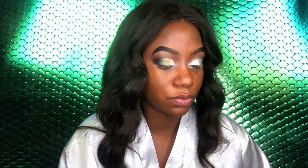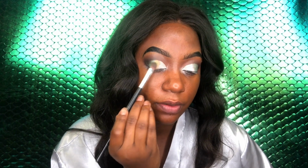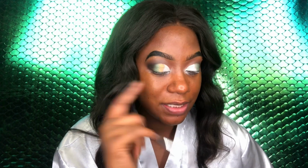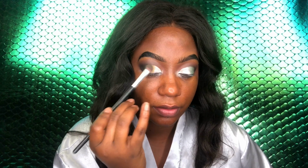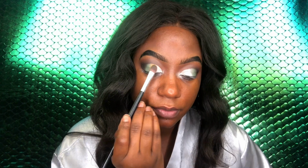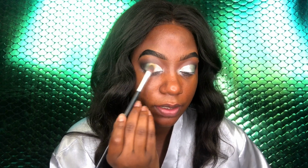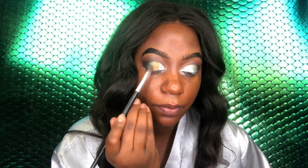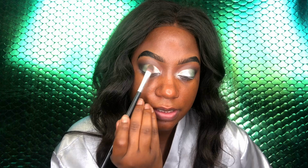I hope you guys know that when I say go right over, I mean to lightly tap it. Put it onto a clean space, but kind of tap it into the green a little bit just to make sure it's a nice transition. I hope that makes sense. I'm not really good at the technical stuff, so I'm sorry. But I really do hope that makes sense.